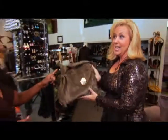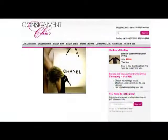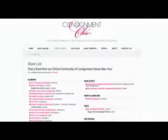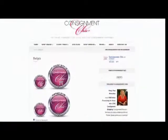In fact, check out this Gucci bag. I saw that bag sitting back there. It's over $2,000. Here it's $8.99. People can find out more about consignmentchic.com, watch videos, find consignment shops nearby, and buy directly online.